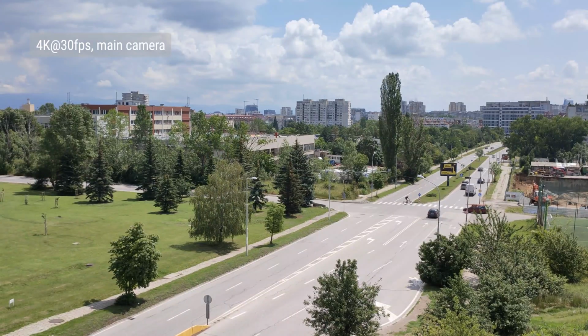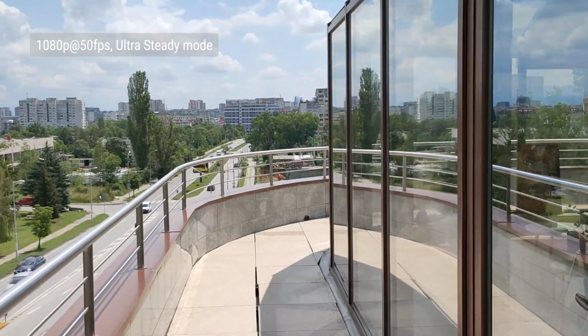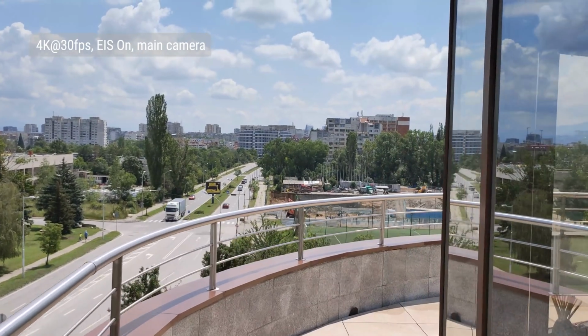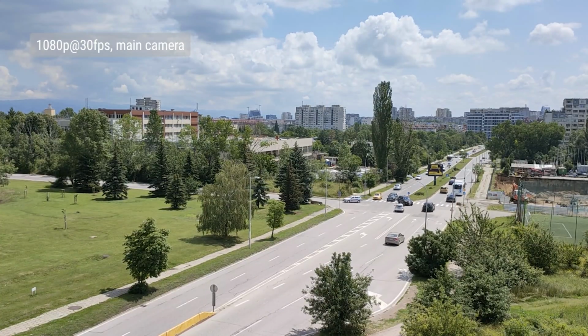The Reno3 Pro 5G can shoot 4K videos at up to 30 FPS. Footage was sharp with good dynamic range, natural colors, and no noise. There is an ultra-steady stabilization mode that shoots at a rather odd 50 frames per second. Surprisingly, we like the 4K stabilized footage more than the one in Full HD. That said, if you do choose to go the Full HD route, the processing seems very similar to the 4K version.